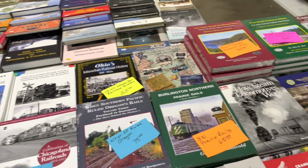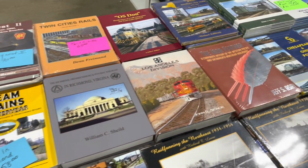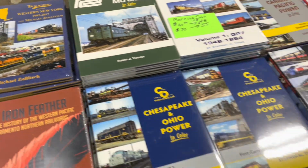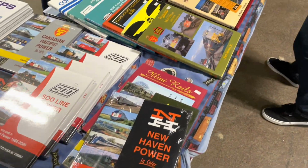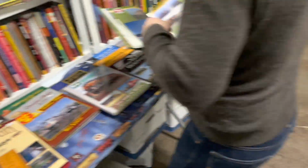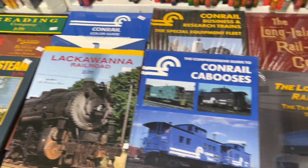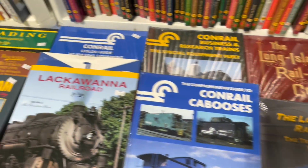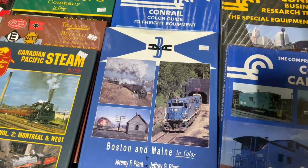Just a small sampling. And this book I just picked up. You name it, it's here. Few people who love this railroad.